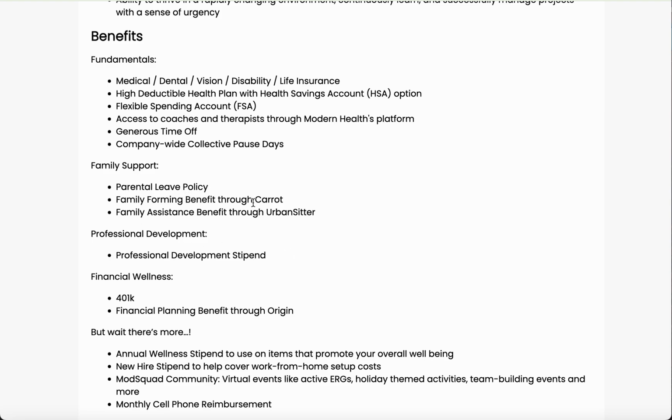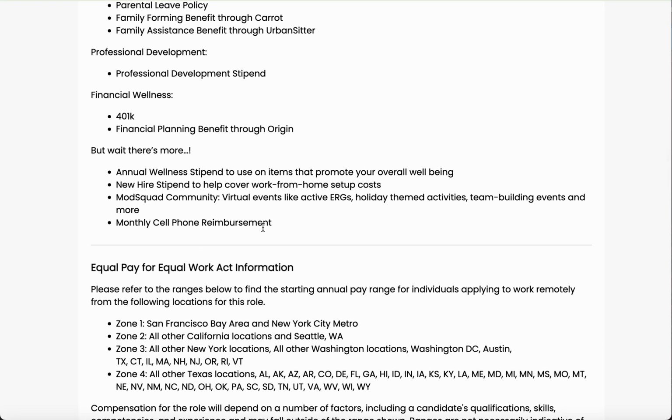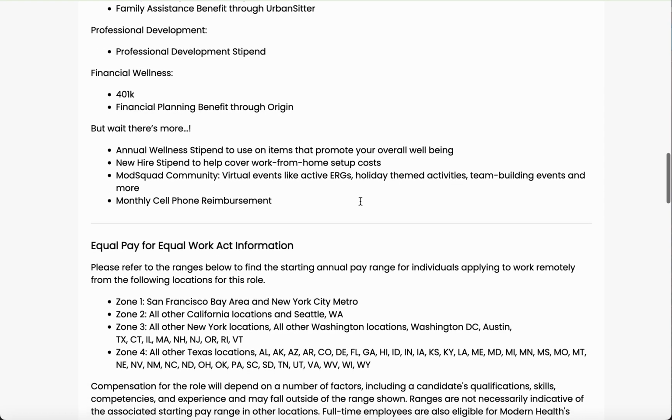Family forming benefit through Carrot. Carrot is a popular platform in the healthcare space for fertility support and helping families that are growing in various ways. Family assistance benefit through Urban Sitter. Sounds like a babysitting service. I haven't heard of it before, but it sounds great. And professional development, so they're dedicated to helping you grow within the field. And then 401k, financial planning, and a lot more. You also get an annual wellness stipend to use on items that promote your overall well-being. So they're really dedicated to their employees.